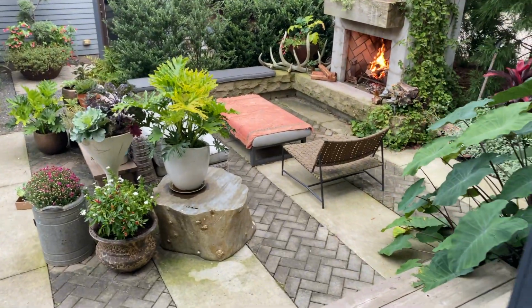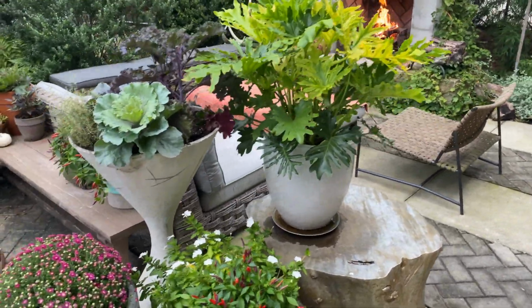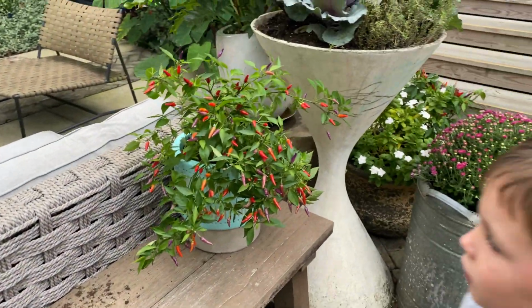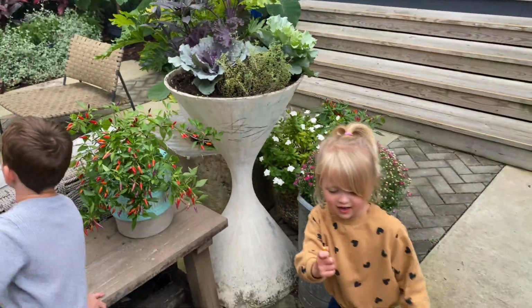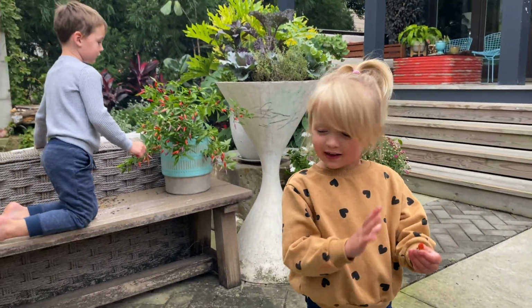Buddy, look how pretty it looks out here. Thank you so much for helping me with these plants. They turned out so good. The plants look awesome. And you see your little peppers? I picked one. You picked one of the pepper? Are you gonna eat it? Ew, I don't like peppers.